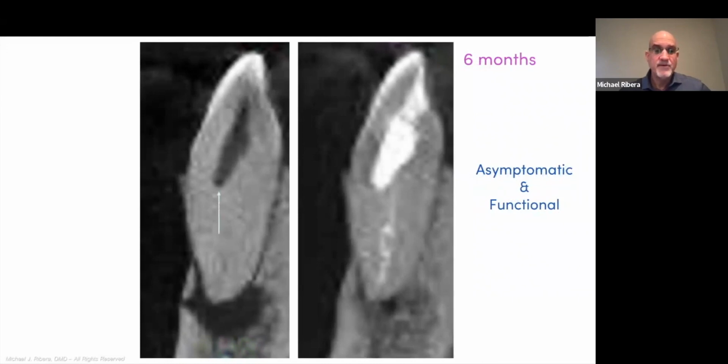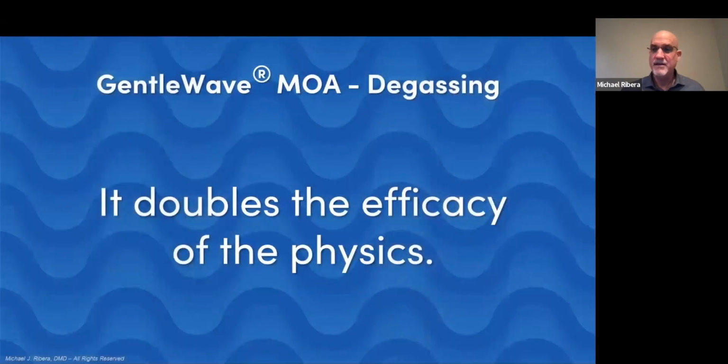That's where I was probably digging and trying to search for that canal. I should have maybe poked or troughed or dug or looked for it there. Be that as it may, could not find the canal. GentleWave found it for me, cleaned it, disinfected it, and with a bit of hydraulics, took care of the seal, and the patient is happy.